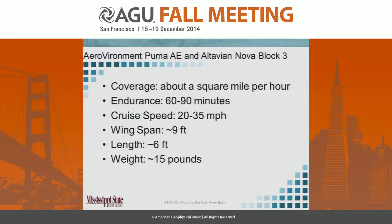Cruise speed here, you might think the high end's the more important. It's actually the lower in some cases because you need to get overlap with these high-resolution images. Wingspan about 9 foot, length of about 6 foot, and they're hand-launched, 12 to 18 pounds.